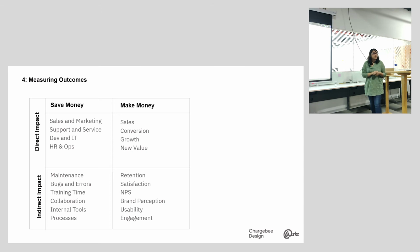Another way to see if your features helped your business make money is, for example, has the new onboarding experience increased conversion and reduced drop-offs during sign-up. So these metrics can be categorized into direct and indirect impact. Direct impact is when there's a direct correlation between your work and the money for your business. Indirect impact is often dependent on something else. For example, if you improve NPS scores, this may increase word of mouth, which in turn then drives up your sales conversion.